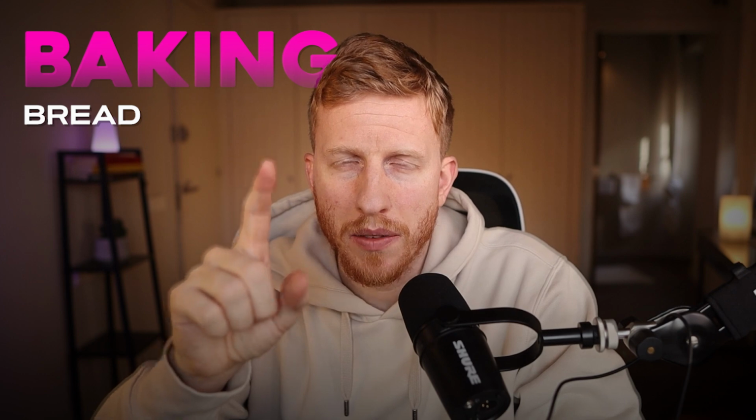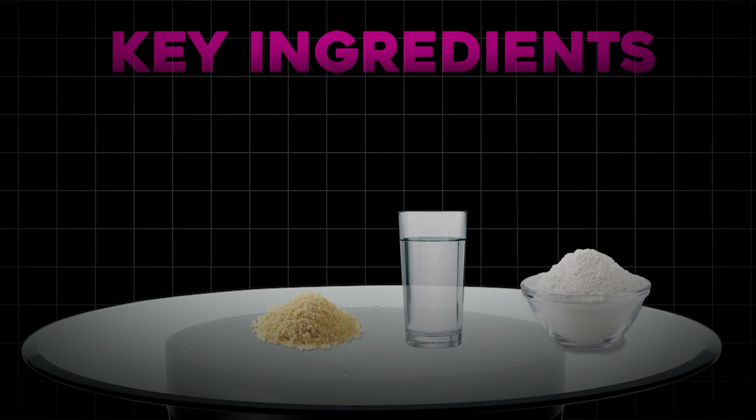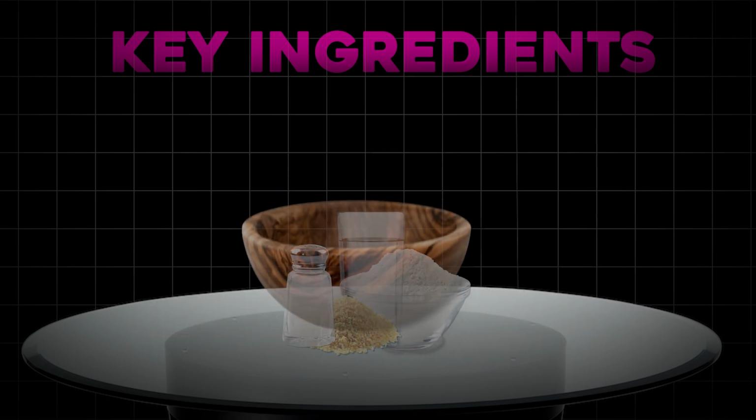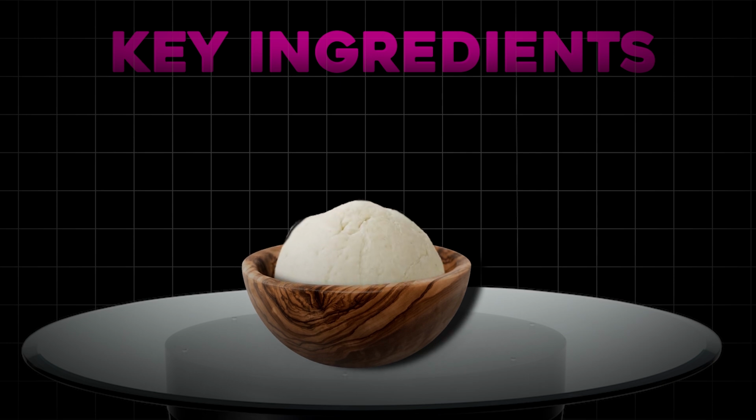And without these fundamentals, it doesn't matter how amazing you think your winning product is, it's not going to do well. Because selling products on Amazon is a little bit like baking bread, which I absolutely hate, by the way. You need the key ingredients. You need the flour, you need the water, you need the yeast, you need a little bit of salt. You then need to mix all those ingredients in the right way. You need to knead the dough properly, and then you need to give it time to rise.